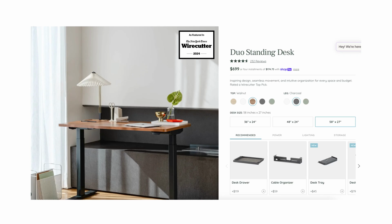Alright, now I'll put the exact specs of this desk right here, but this is actually one of their newest products called the Duo Standing Desk. It's a 58 by 27 walnut tabletop, and once again, just the entire color combination with the charcoal legs truly makes this a timeless desk that I can bring with me to any setup and know that it's just gonna look stylish and functional.